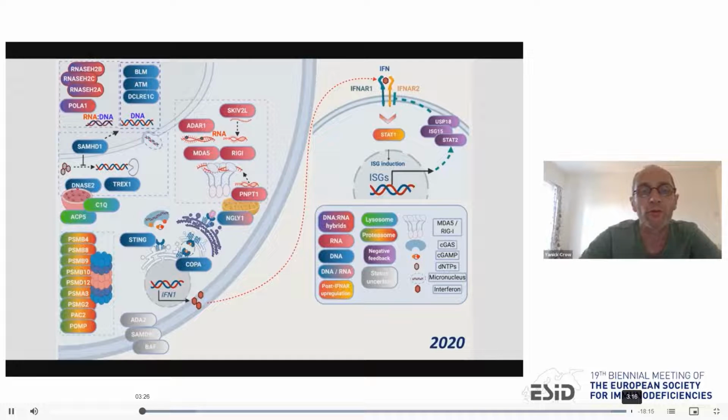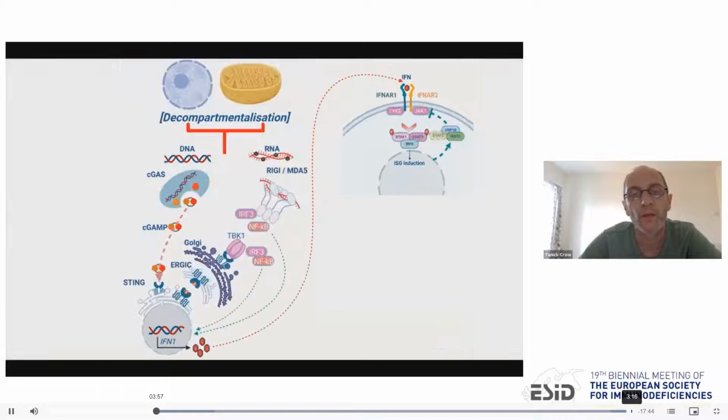Then I'm going to talk, as I mentioned earlier, about COP-A, and touch on some of these molecules that are involved in post-interferon receptor signaling. And I just highlight here, and I won't talk any further about these three molecules, ADA2, SAMD9L, and BAF, and whether or not they represent interferonopathies as one might define those.